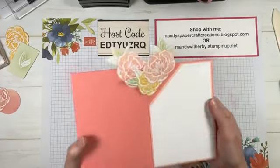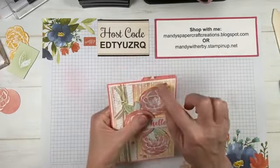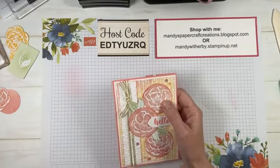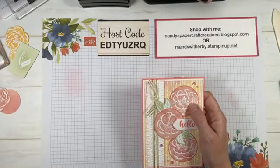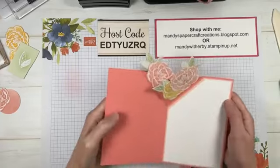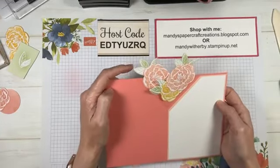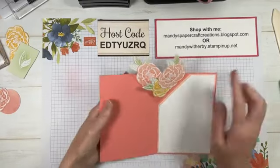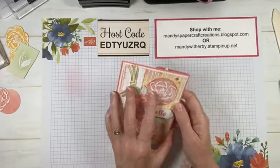Now I just noticed that this petal here, when I close that, it's poking out the top a little bit there, which my first card didn't do. So I must have adhered that up a little bit too high. Which leaf is it? Oh, it's out too far to the side. That's what it is, that one. So just be careful of that when you are attaching your pieces to the inside. Just close your card and make sure that you can't see it.